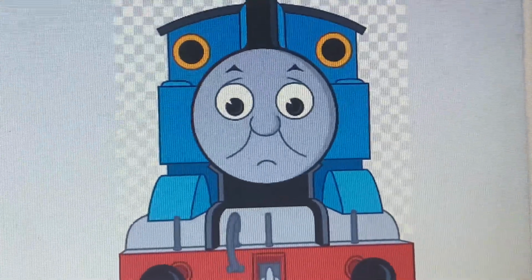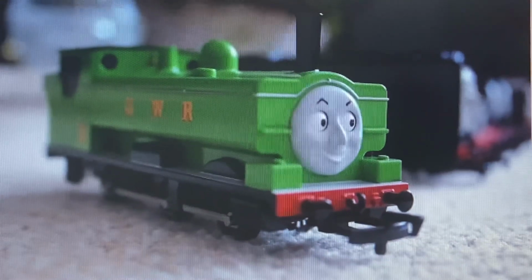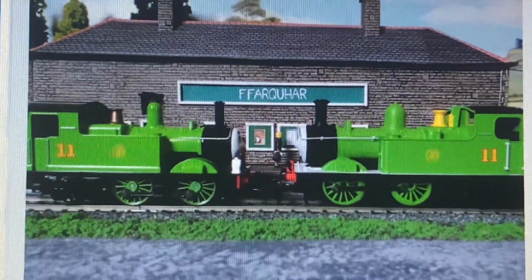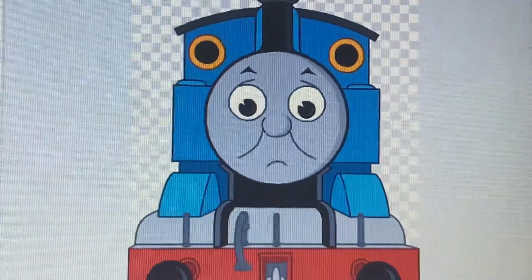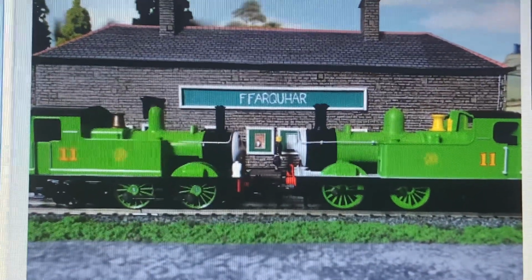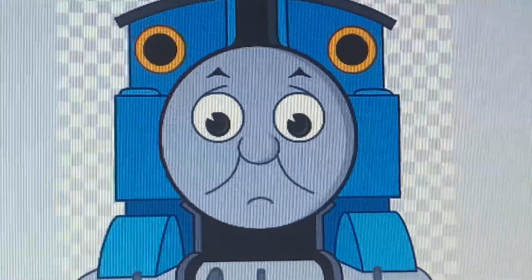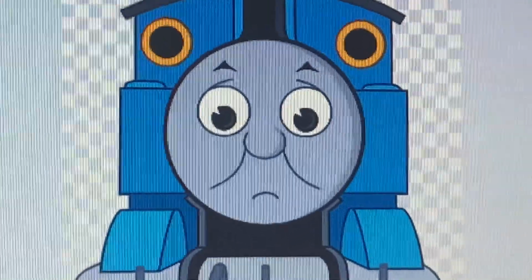Okay, so this is going to be tough. What do I mean it's going to be tough? Well, it's between Bachmann Duck, Hornby Duck, and Bachmann Oliver and Hornby Oliver. So, I think I need to start with Duck. I'll consider his Bachmann version over the Hornby. As for Oliver, his Hornby version rather than the other one. As much as I like the Bachmann Oliver, I kind of like his Hornby version more, I guess. Now, what else is on the list?